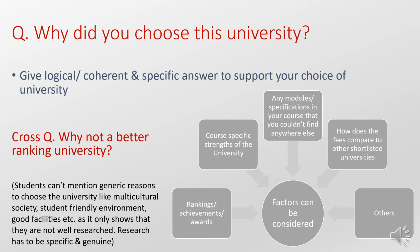One thing that students should avoid is being vague about their answers, or mentioning generic reasons like many students do. Because the university has a multicultural society, a student friendly environment, the teachers are friendly. So these are very basic. The university has good facilities. All the universities in the UK have these things. So these can't be your reasons to choose a university. And again, it will be counted as a vague answer, which students should not give.